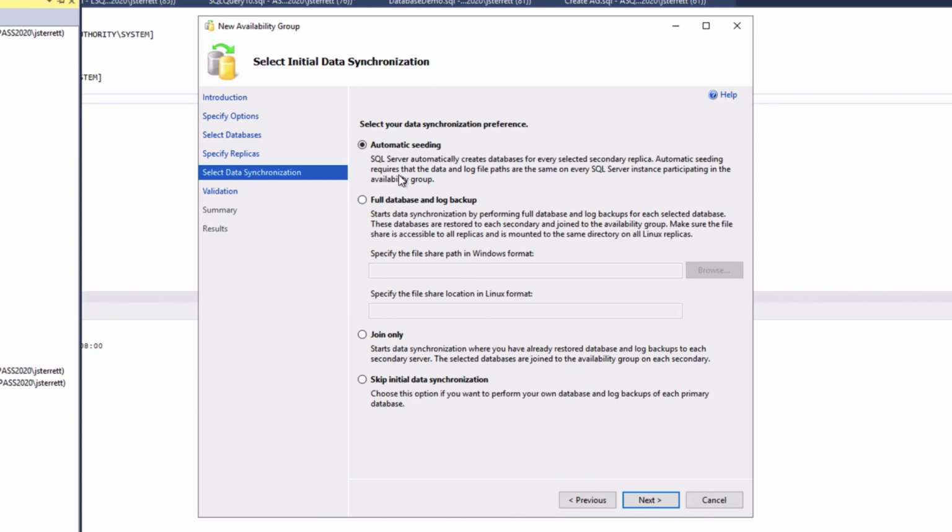So the next thing we're going to set up here is, because this is an empty database that we're using, I'm going to go ahead and do automatic seeding. If this was a much bigger database, maybe we would want to use something like log shipping to pre-sync the data, and then we would just join it here once we're ready. But since we have an empty database here, we're just going to go ahead and do automatic seeding.